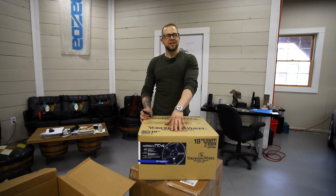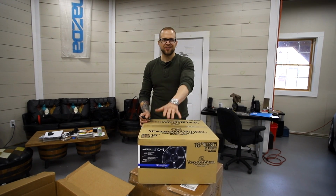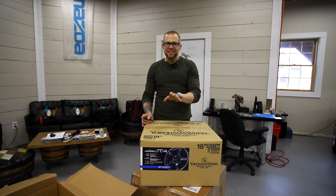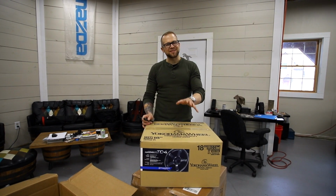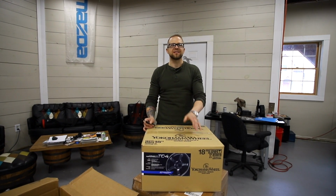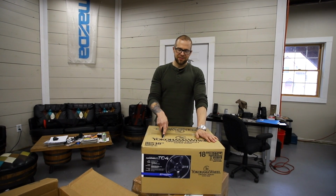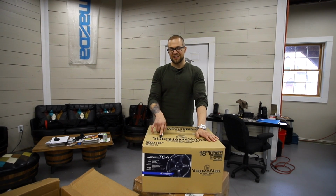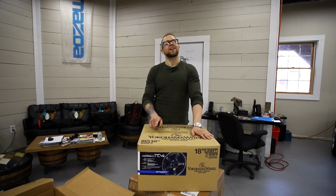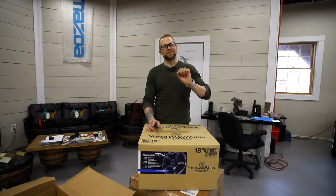I think you need 20 sets for them to deviate from their sizes and color schemes. So this is a unique color and a unique size, but the size is perfect for the FD. It's an 18 by 9.5 with a positive 38mm offset. The standard sizing would be a 35, the closest you can get, but 38 is just about perfect for the FD RX7. And the tire combo that I'm gonna run on this is a 255/35/18, which is the same exact overall diameter as my 255/40/17. So I think in that regard it's gonna work out just perfect.